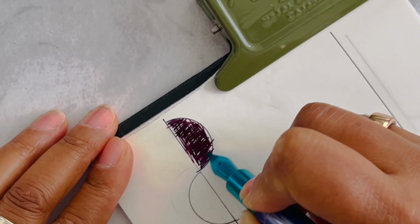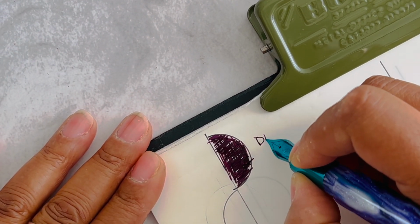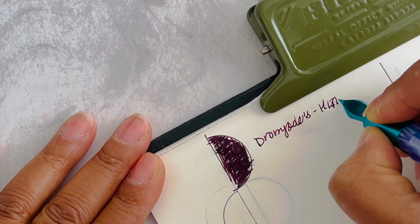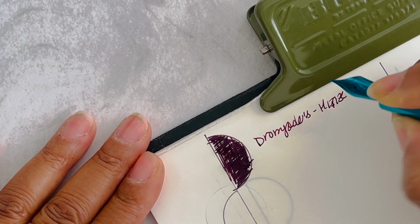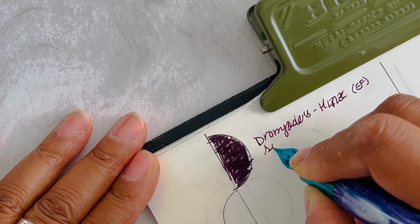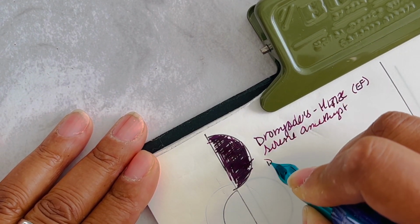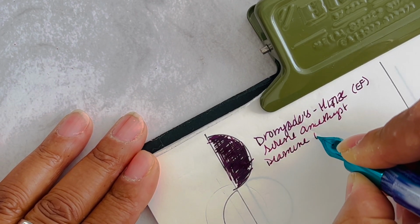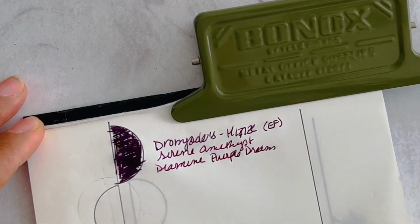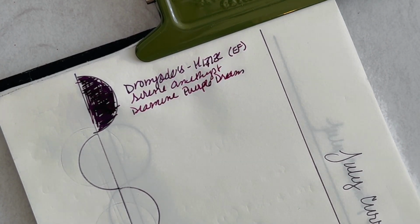This might be one way to get rid of some ink, that's for sure. So this is the Dromgoole's Heinz. This is in an extra fine. This is Serene Amethyst, and this ink is Diamine Purple Dream. Beautiful, deep, rich purple color. So that one is still going strong.